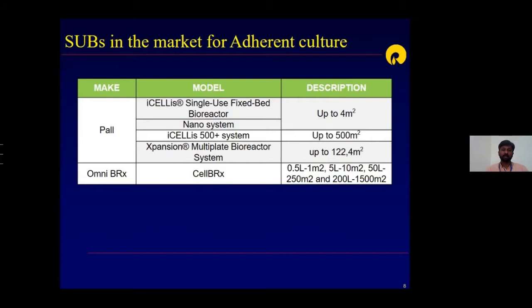Next segment is OmniBRX, which offers 0.5 liters to 200 liters vessels, in which we can get 1 meter square to 1,500 meter square area for adherent cell culture activity. So these are all some of the bioreactors available for suspension as well as adherent. Some of the reactors I might have missed.